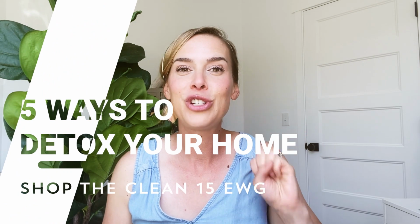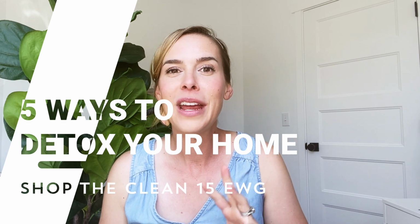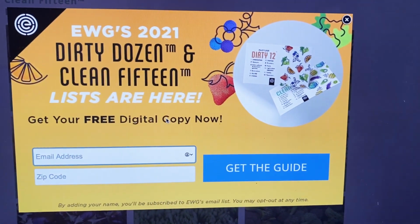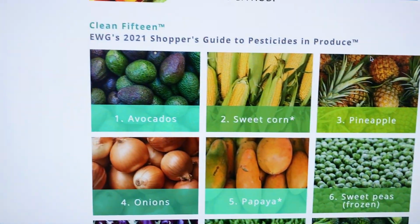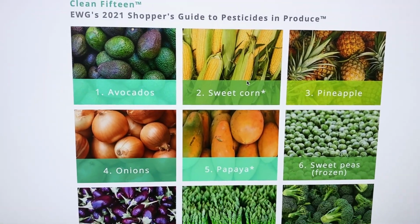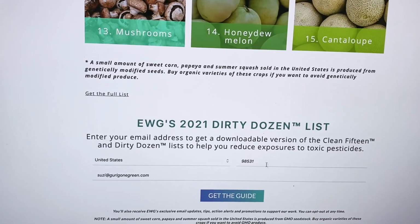Okay, number 5 is to shop the Clean 15 from EWG. EWG stands for Environmental Working Group. They are an organization that every year puts out the Clean 15 and the Dirty Dozen. And these lists are so awesome because basically they run studies, they research, and they find for that year what are the most common, heavily sprayed produce out there that you want to make sure you are buying organic, because otherwise you're going to get a load of pesticides with each serving. Or they also have a list that is the Clean 15, which is basically the top 15 cleanest foods that you can buy that don't have to be organic. So I encourage you to get both.